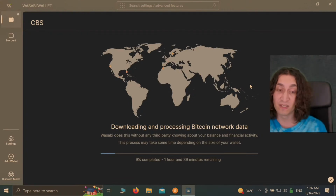9%. It says 1 hour 39 minutes. I'm not gonna make you wait for such a long time. So I'm gonna stop it here and I'm gonna be back. Maybe it will take less than 1 hour 38 minutes. But I'm gonna be back when this finishes and we're gonna try to join some CoinJoins after that happens.